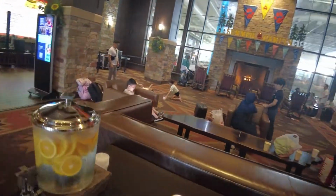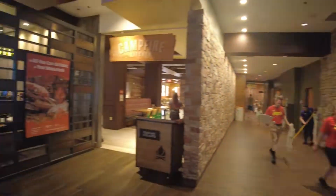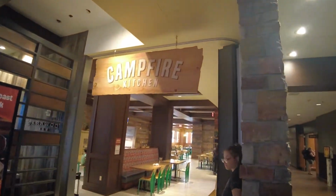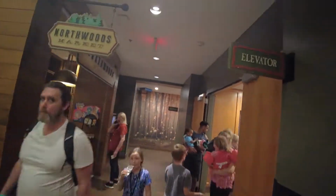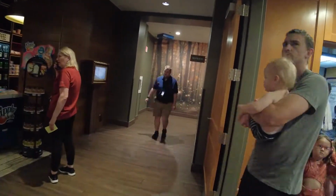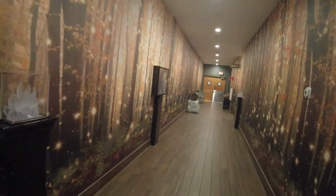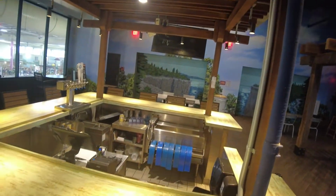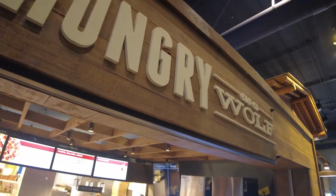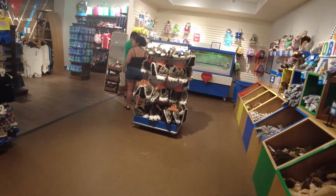A nice thing about this Great Wolf Lodge is they did have water and coffee pretty much available for free the entire day. Over here, you have the Campfire Kitchen, which is where that food was from that I just showed you previously. Honestly, really, really good restaurant. Then right here you have Northwoods Refreshments, where pretty much the entire day, if you just want to grab a drink or a quick snack, you can run in there. And then this last hallway is strictly for Magi Quest and some restrooms. And again, unique to this is the Outpost, which is a full service bar upstairs, kind of secluded and away from everybody. So if you just want to go have a drink and kind of get away from the madness, that's where you do it.